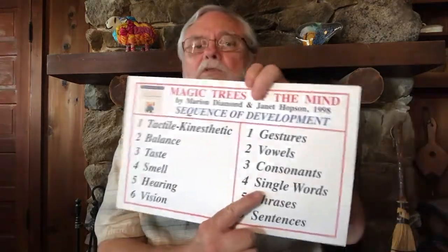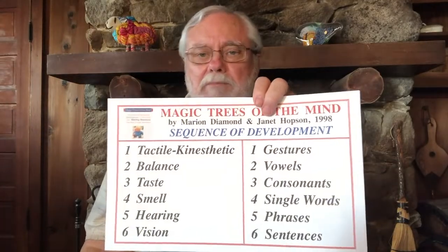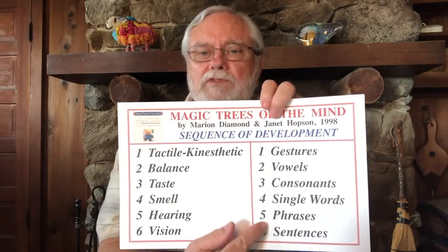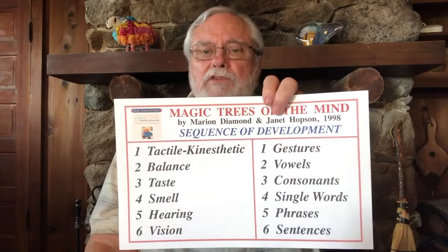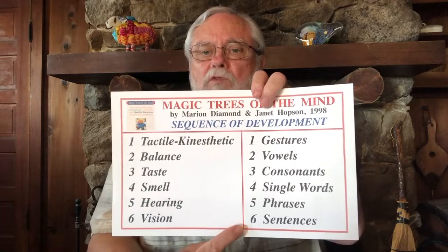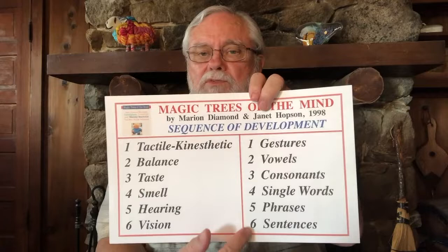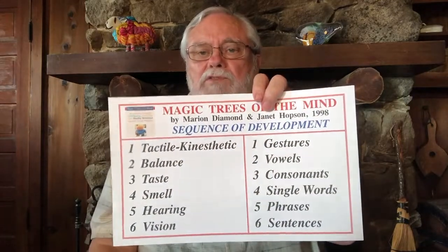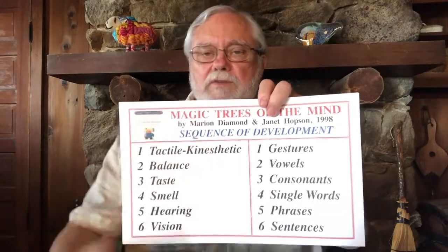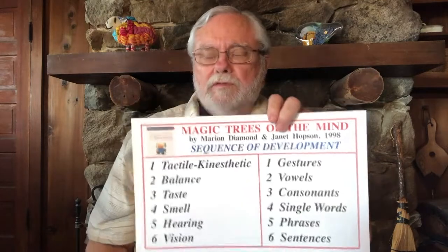Then come single words, and so the baby starts out with da-da and mama and ba-ba and up, and they'll speak one word at a time. Then after several months of speaking one word at a time, they'll move to 2-word phrases, and then finally to 3-word phrases, and that's where sentences and high-frequency words come into play. Most reading programs start here with high-frequency words and simple, complete sentences without building this foundation that precedes it. So Animated Literacy spends a lot of time building a sequential foundation.